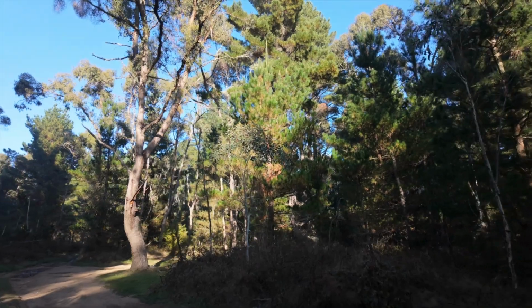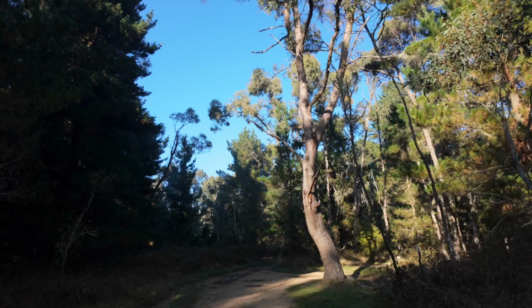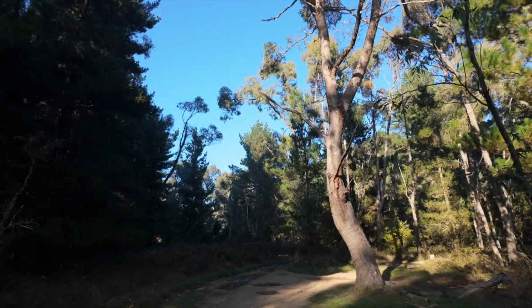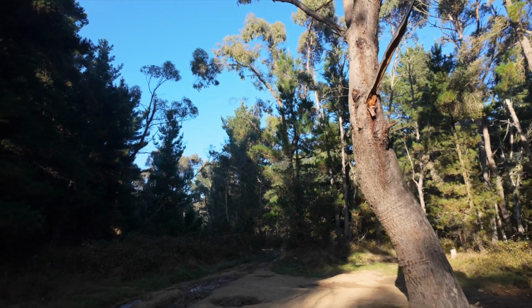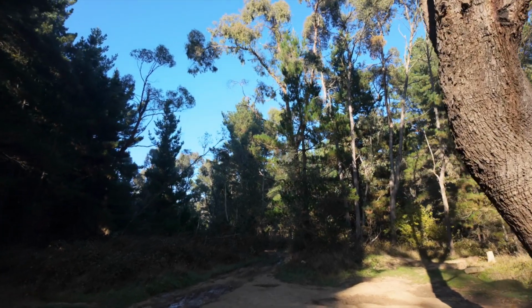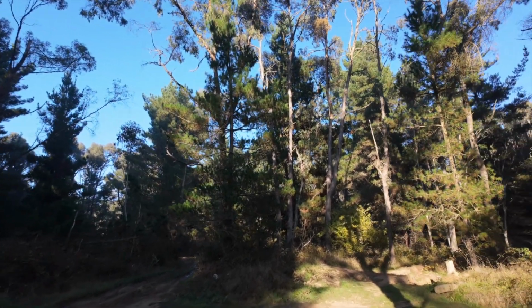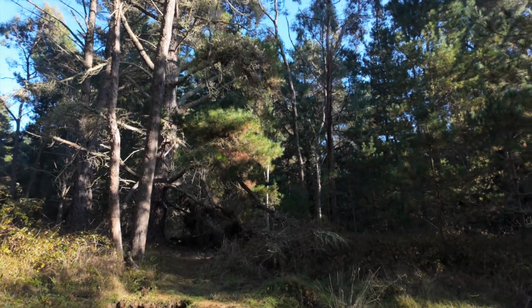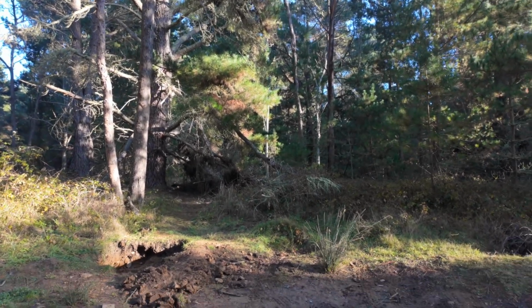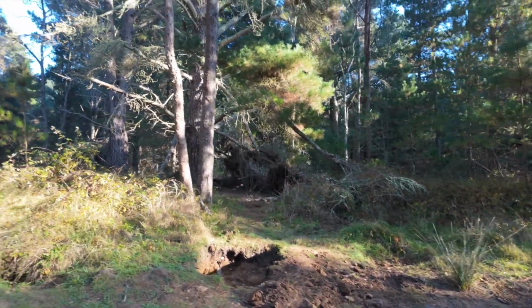The mud's muddy. You really do need a four-wheel drive to get in here. But it's good, reasonably accessible. You can get to the turn-off in a two-wheel drive without too much trouble, I'd say. I don't know if I'd want to come down here if it were raining. Some people have been in recently. You can see the tyre tracks there. That wasn't there yesterday.